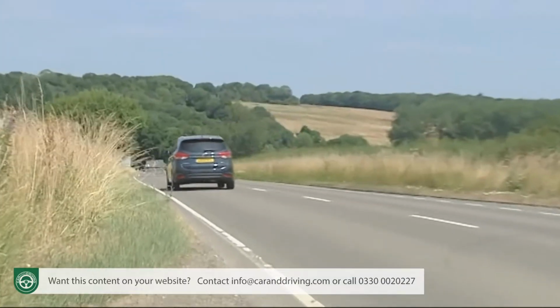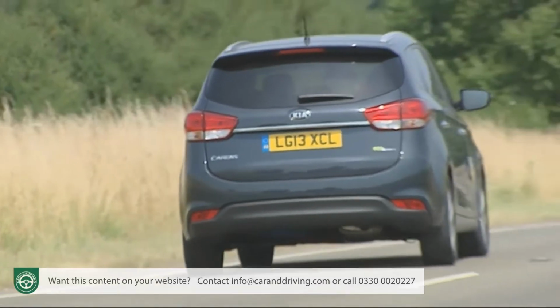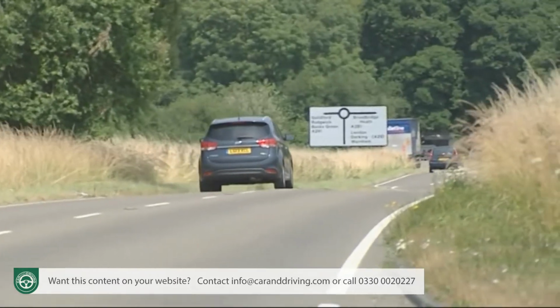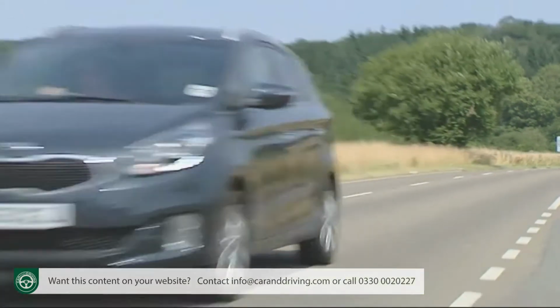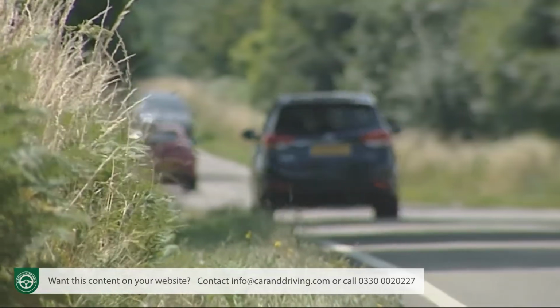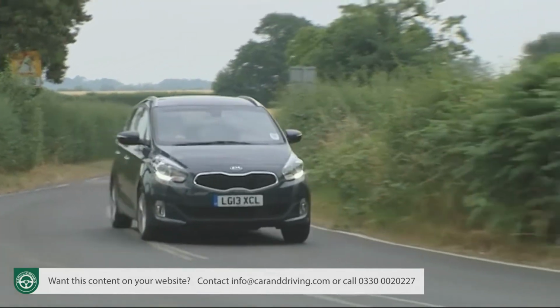On paper, the diesel gets there in a more leisurely fashion, the 0 to 62 mile an hour sprint taking 12.6 seconds as opposed to 10.9 seconds. But in practice, the CRDI model's greater reserves of torque, there's 95 newton meters more of it, make it feel a more willing companion. The diesel's heavier engine also puts a bit more weight over the front wheels, which makes the car feel slightly more positive when cornering.